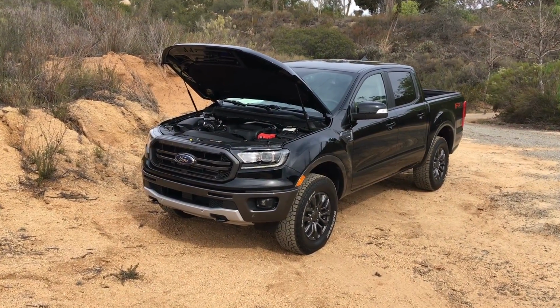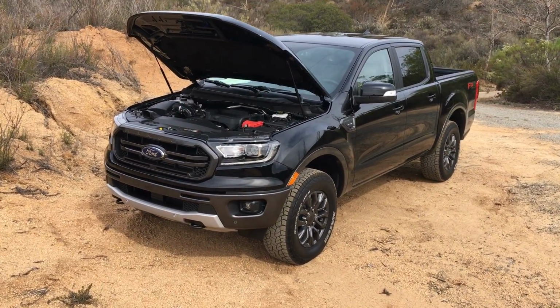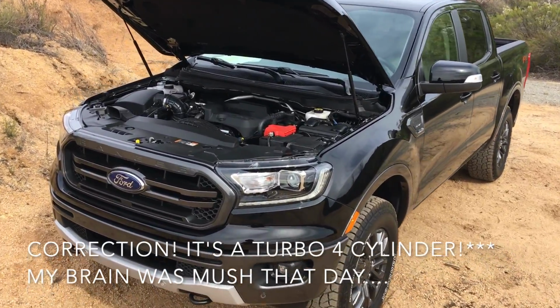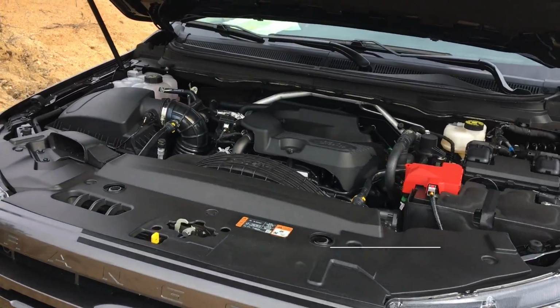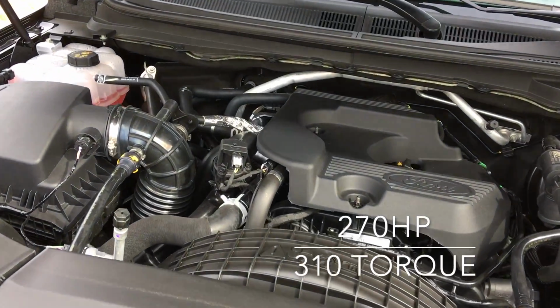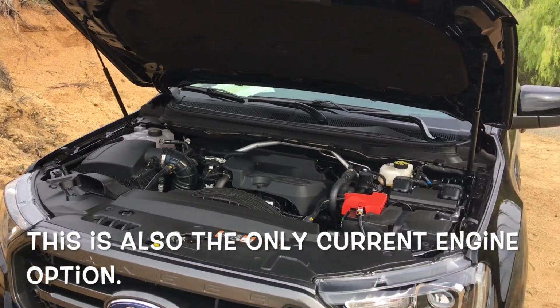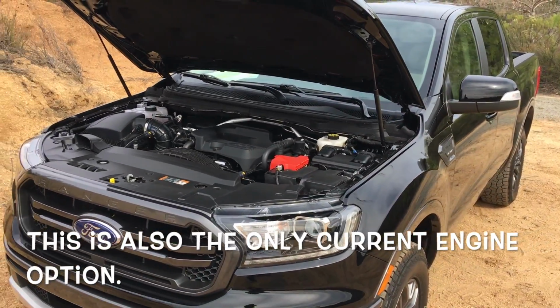All right, so under the hood of the Ford Ranger sits a 2.3 liter turbocharged V6. It is Ford's 2.3 EcoBoost engine. It's going to make 270 horsepower, 310 pound-feet of torque. That's a lot of torque. That is actually the most torque in the segment, which is a huge plus.